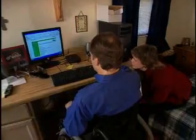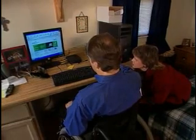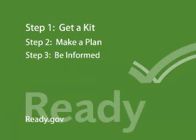The information will help you know what to do in case of any emergency, natural or man-made. Be prepared to adapt the information to your personal circumstances. You'll find everything you need to prepare yourself and your family for an emergency at ready.gov. It's as simple as 1, 2, 3.